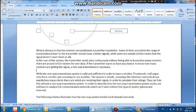While the one-way transmission system is valid and sufficient in order to have a wireless TV network, I will argue why this is not the case nowadays in our societies. And the answer is simple: because the television networks know exactly how many clients there are which are receiving their signal in order to calculate their ratings for each individual channel. So they can't do this without a two-way transmission system.